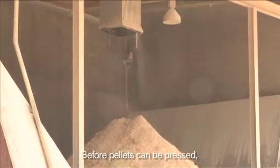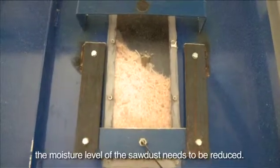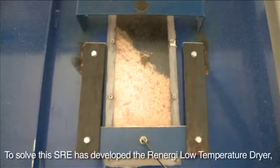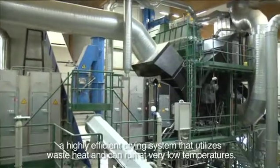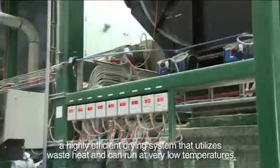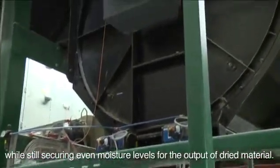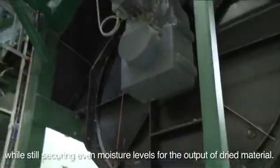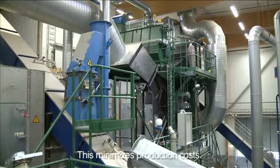But before pellets can be pressed, the level of moisture in the sawdust must be reduced. To solve this, SRE has developed the RENERGI Low Temperature Dryer, a highly efficient drying system that utilizes waste heat and can run at very low temperatures while still securing even moisture levels for the output of dried material. This is a system that minimizes production costs.